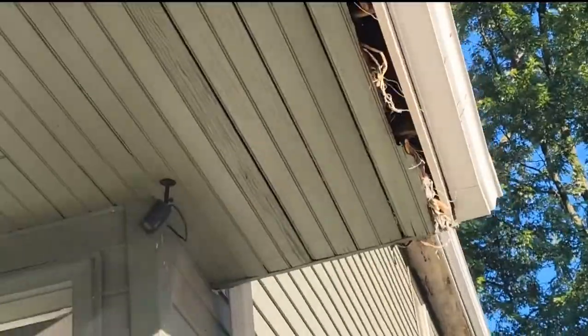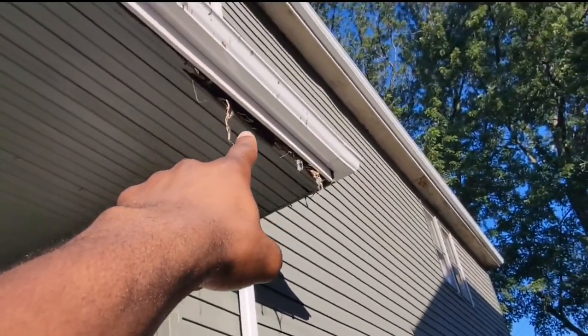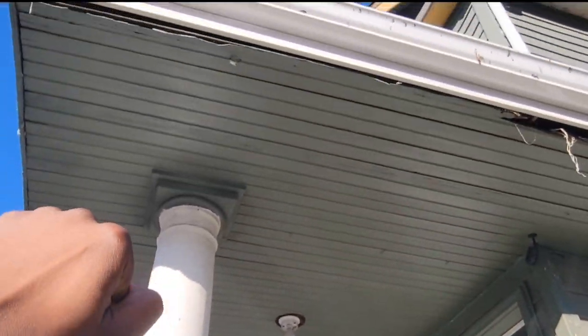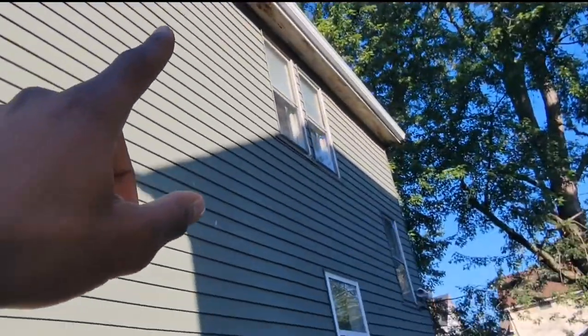Half done job. We also had to take note that these boards gotta get replaced, because again, they did the gutters but not the boards. So there are like 2 nests of birds up there. I'm gonna get rid of those because I don't want birds just around my car. I like to wash my car. So all of those need to get replaced. But like I said, gutters completely done all the way around the house.